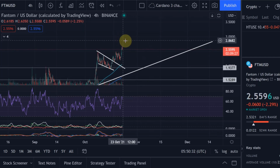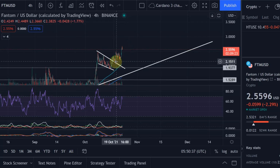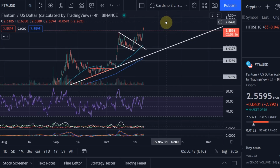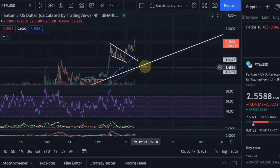Now I gave you the levels that we could reach, but I also say if we get below these lows here and even get back into the channel, I think then we can come down to that trend line again. Overall, still bullish on Fantom, certainly. I think it's still early days, very early days.